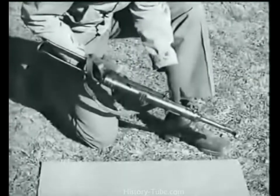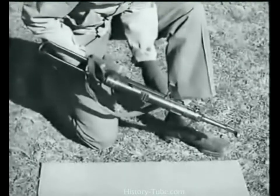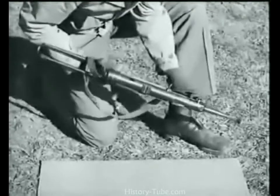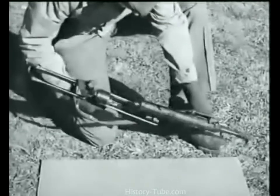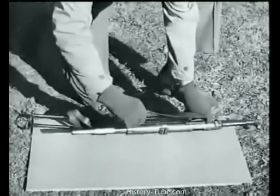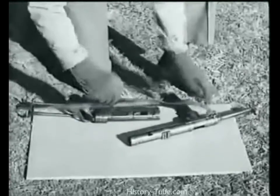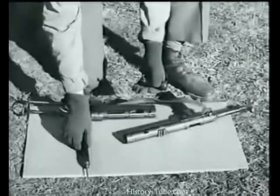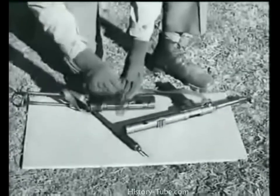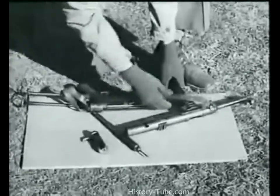To disassemble, separate the receiver from the frame group. After unlocking the receiver lock, pull the trigger and turn the barrel and receiver 1/4 turn to the right. Remove the bolt and firing pin assembly. Then take out the magazine.